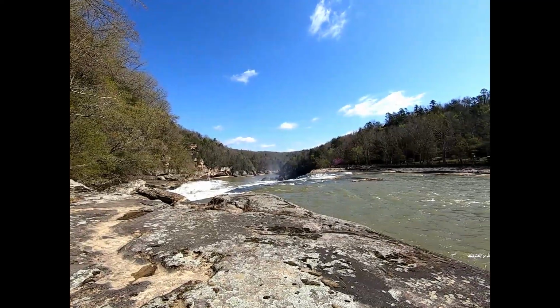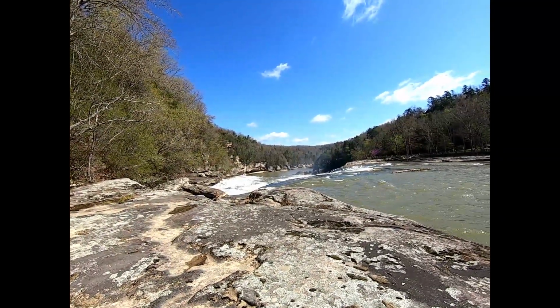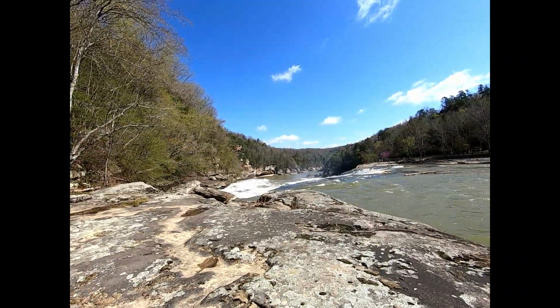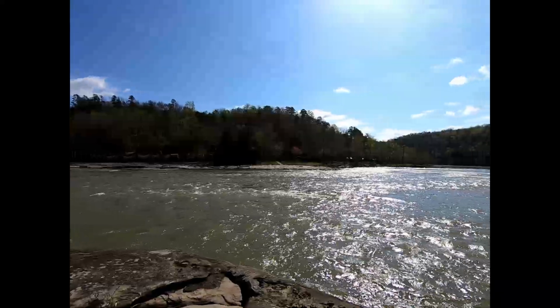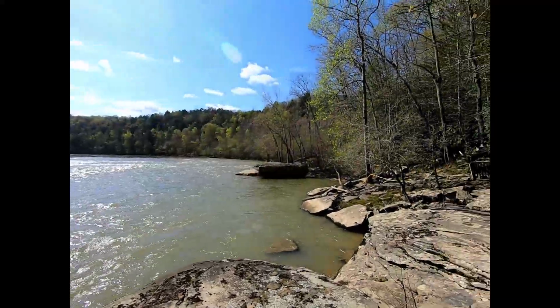Now we've already done an adventure at Cumberland Falls, so if you want to see that, look in the other videos and you'll find that one. It's a good one too. All right, one more look at the river right as it comes down to go over the falls, and we'll go get back on the trail.